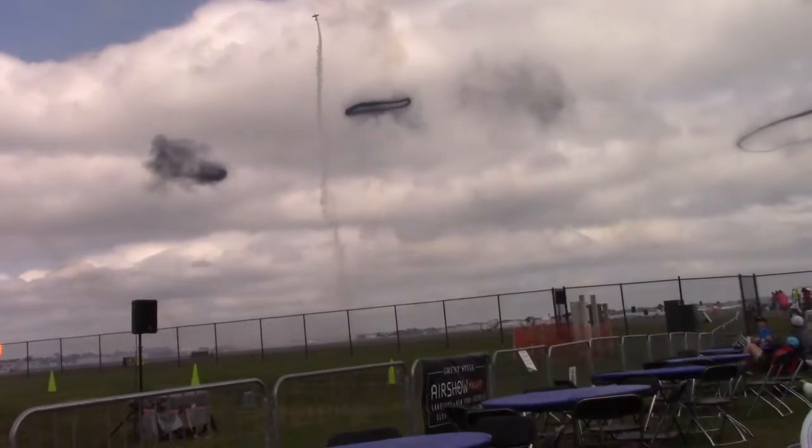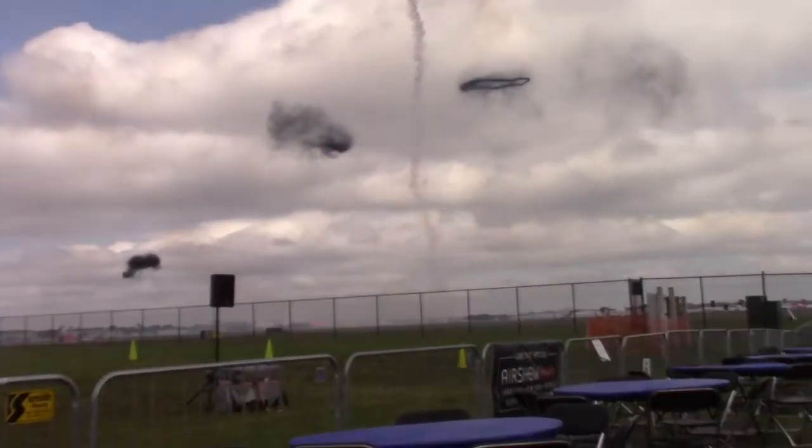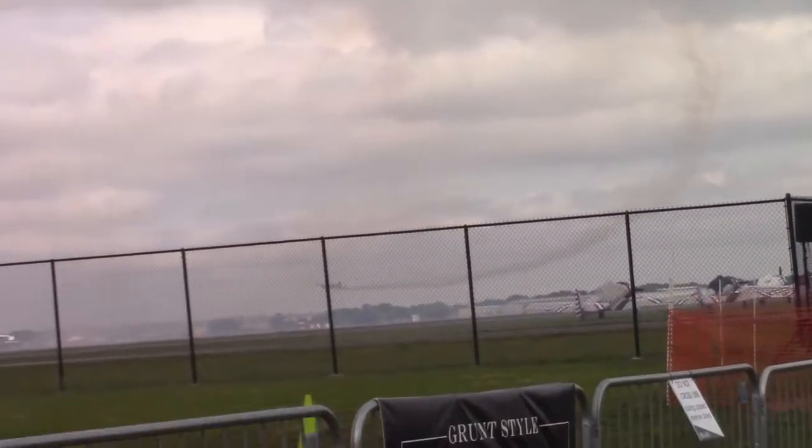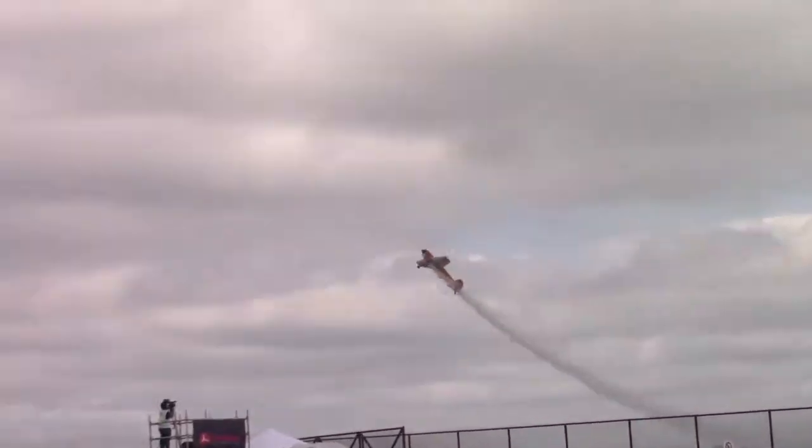Now using the torque of those powerful M14 radial engines, Titus and Zeke pull vertical and go into a near hover, reversing back down through their own smoke trail, a maneuver known in our business as the classic Charlie Hillard torque roll. The hardest part of formation flying is, of course, putting it all back together. Let's watch as the Tigers converge once again to set up for the next part of our program.